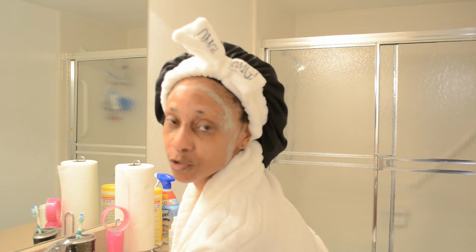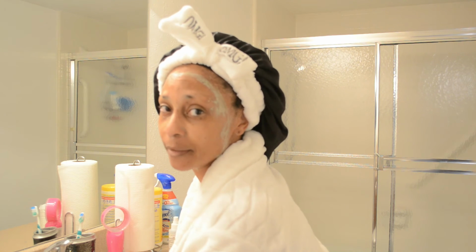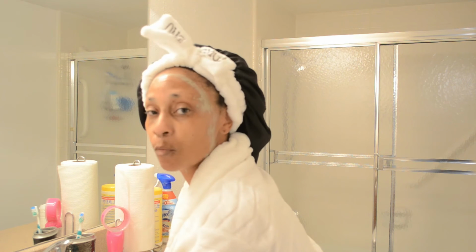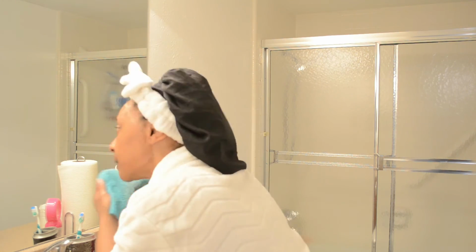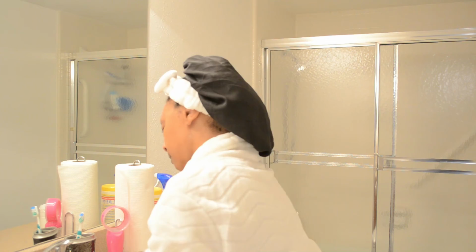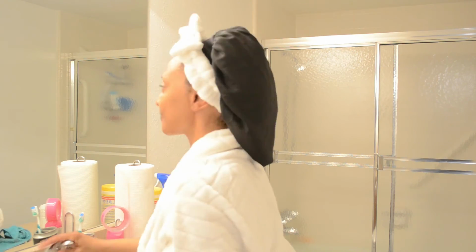And you want to make sure that your water is hot while you're getting this off your face, because it's running down your skin. Because if the water's not hot, it may tend to harden up as it's going down your skin. So keep the water on hot and let it run. Voila!